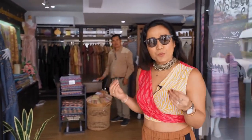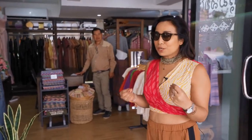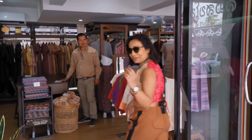So Master Suko has brought us all the way down, I think another 1 hour drive, to go in here and see the finished products of how these wonderful clothes look after they've been dyed. Come on.